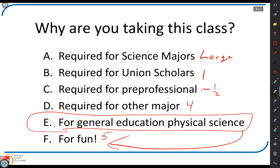Okay, so I do this demographic breakdown. Of course, if we had clickers, it'd be better because you could actually see actual numbers instead of a lot. But people should understand there are different reasons for different students to be here, but we all have things that hopefully we'll get out of this.